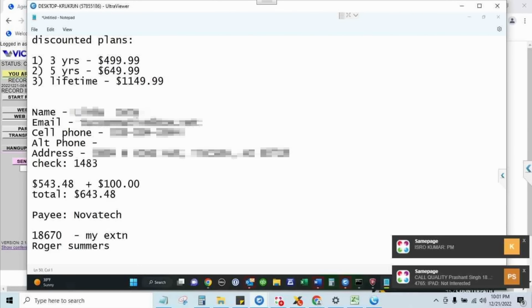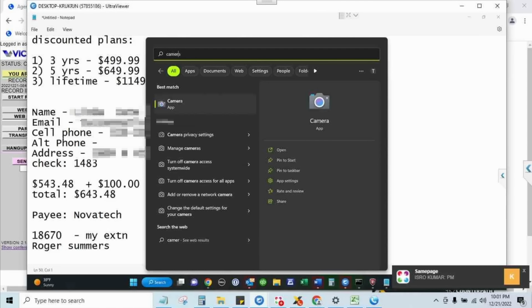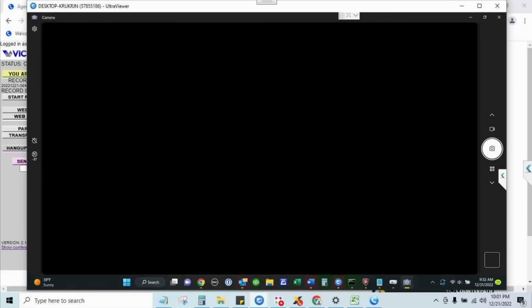For now, I'll just take a picture of the check, and when we are fixing everything, we will reinstall your printer drivers so that we can scan everything for you. Like you can use the scanner in future.